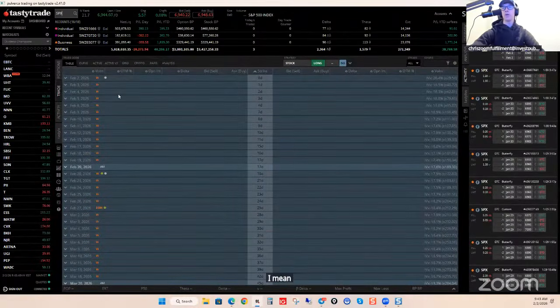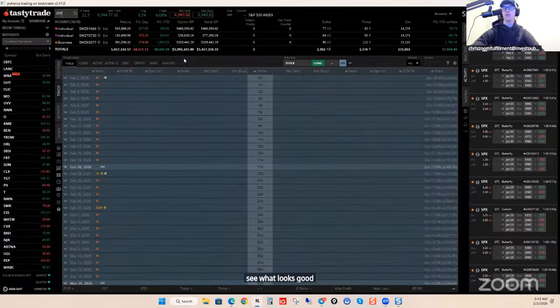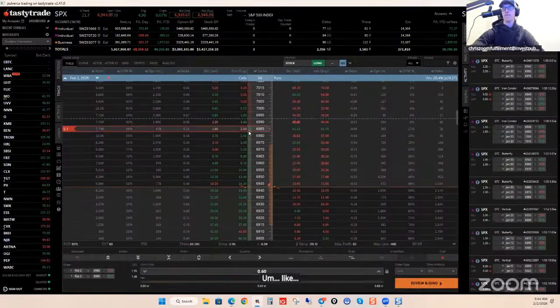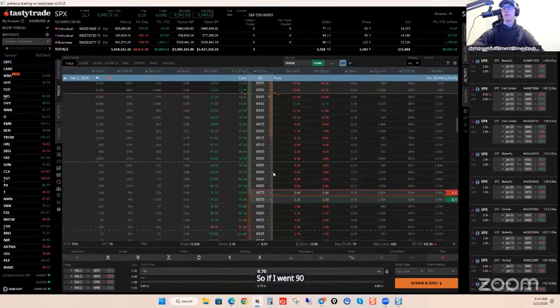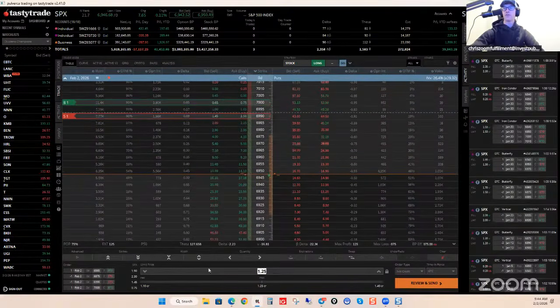You can tweak the strikes on daily profit play if you need to. Tweak the strikes by a 5 point difference and see what looks good. Let me look at it from a fresh account here. Today's daily profit play, 85, 90, 75. Again, I'm just looking at this as purely delta neutral. If I went 90 by 95 and 68, 75 by 70, I'm getting 75 cents in a 5 wide. There's $1.25 in a 10 wide.